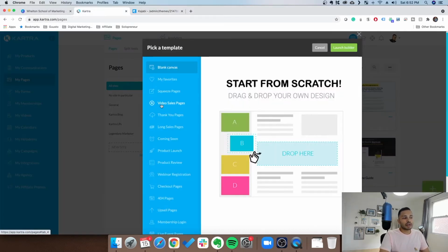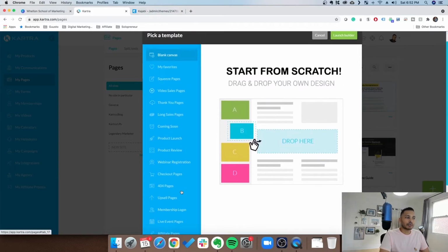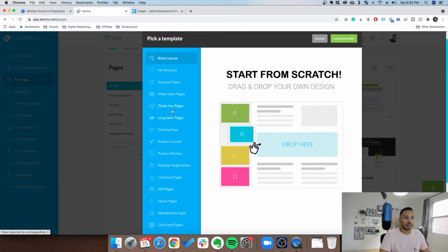Now, in contrast, Kartra doesn't actually have a website template, as you'll see here. It has tons of other templates, and we'll talk about that when we get to the landing pages bit, but it doesn't actually have a website template. Now, there are so many page templates that you can make a website and you can just link them all together, but it's just not sort of out of the box like that. You kind of have to add these individual pages together. Again, you can do it. It's just not pre-linked for you in a way.